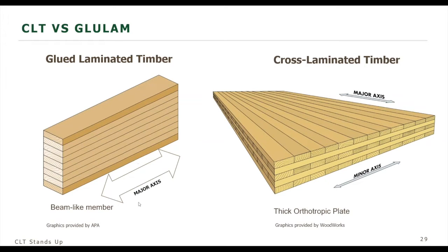But for cross-laminated timber, we have one layer of the laminations in the strong direction, and then the next layer is 90 degrees to that, and so on. So that's why it's called cross-laminated timber. It's a thick orthotropic plate, and the cross-lamination provides some two-way action in that panel. Now you see in the long direction where we have the major axis, that's where most likely the laminations are going to be in the long direction, where we're going to need the higher strength, where you have the highest stresses, because it spans in the long direction. And then again, the inner ones are oriented 90 degrees to that.